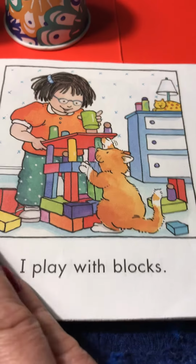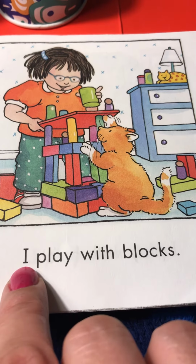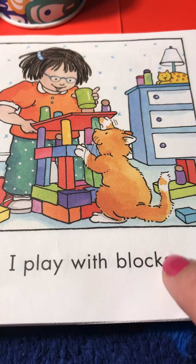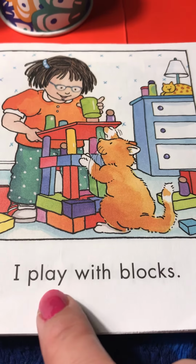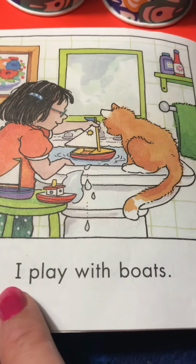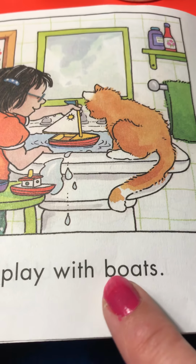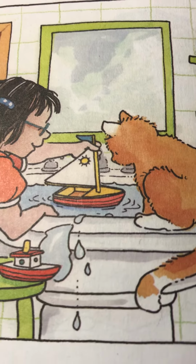Now, if you see the word play or with, we're going to snap or clap. What's that word say? I play with blocks. I play with blocks. I know a lot of you love playing with blocks. I play with boats. B-O, A says nothing, B-O-A-T-S, boats. I play with boats.